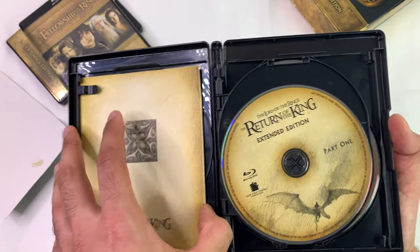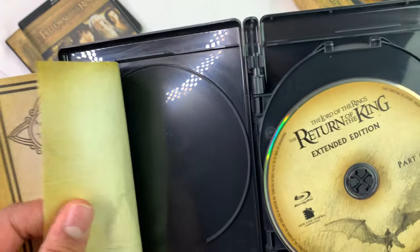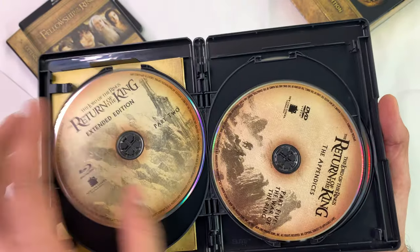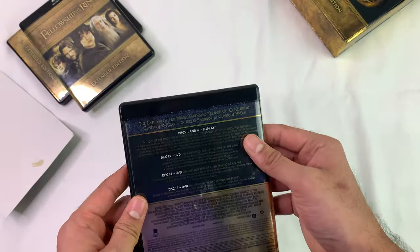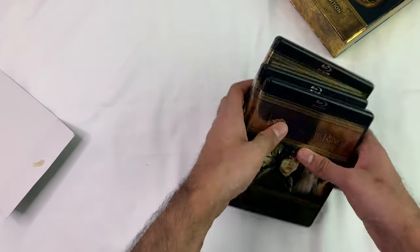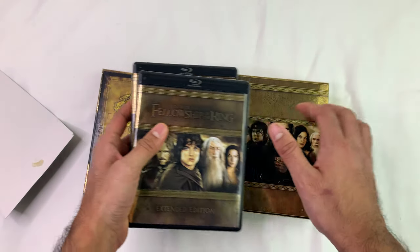None of them were really scratched or anything. It's high quality as it should be for a set like this. The pages, everything is high quality on this. Two, DVD, DVD. Yeah, so that's Lord of the Rings. We all have pretty much seen this and everybody deserves to watch this movie.